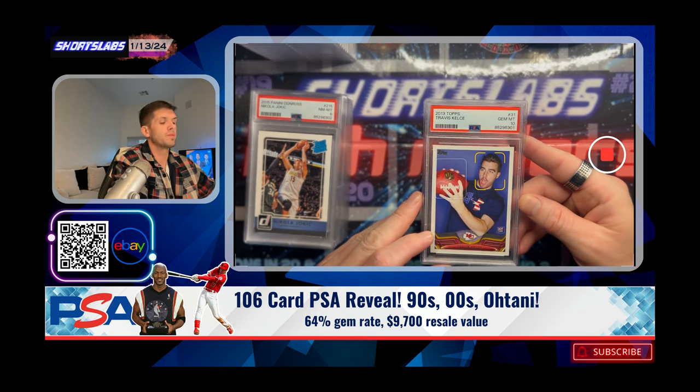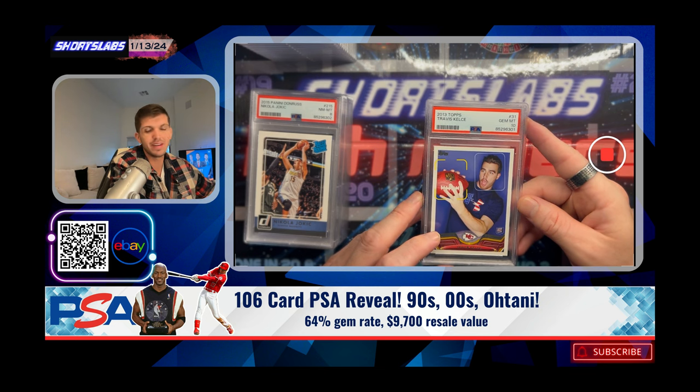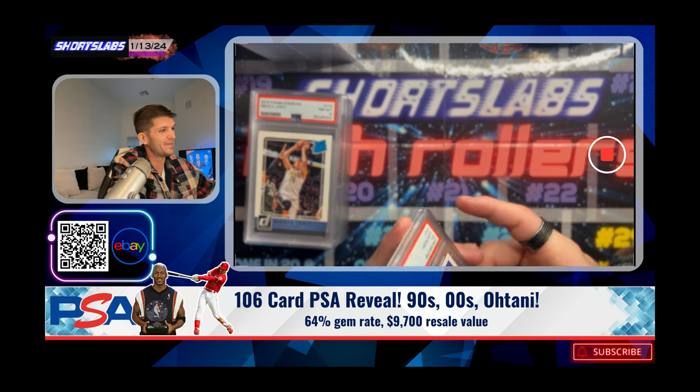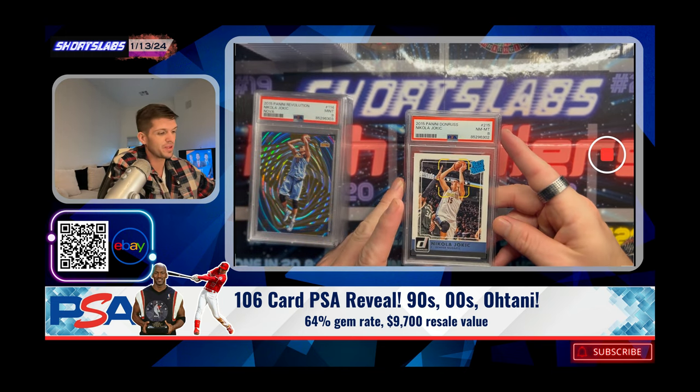Topps PSA 10. Of course, there's going to be a lot of people that collect that. Travis Kelce, it's kind of funny, on his podcast he said that he hates the image of this card and that he would never sign this card. Said that recently this past week when somebody asked him about this card. So I thought that was really interesting. He doesn't like his rookie card. So I wonder how many other people are like that.